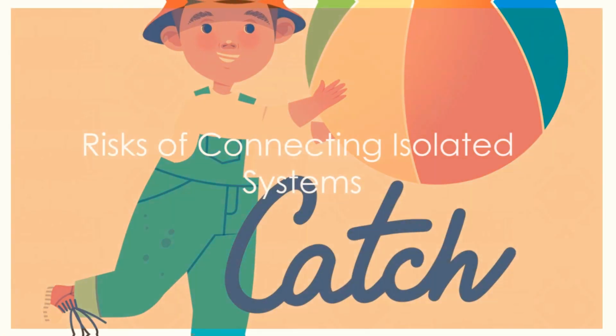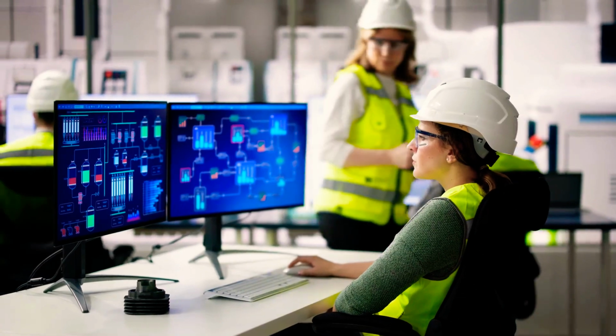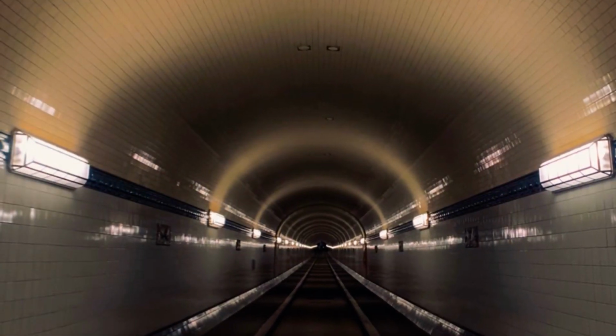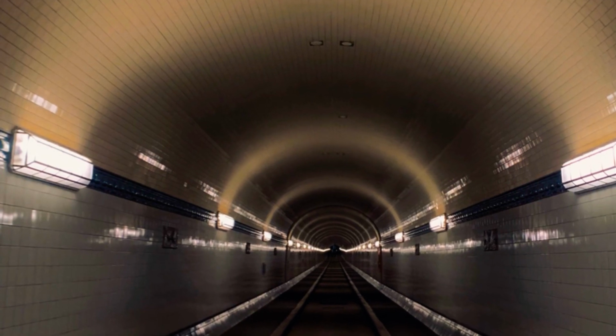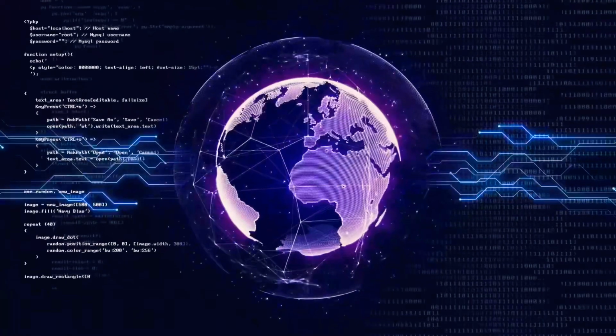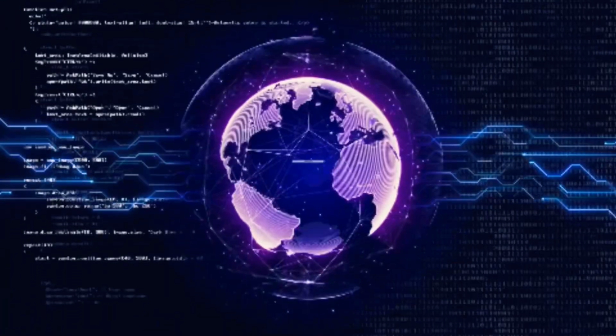Now, here's the catch. If that isolated SCADA system is ever connected, even briefly, to the internal corporate network, it's like opening a secret tunnel between your guest house and your treasure vault. If one internal computer is compromised, boom, the attacker now has a backdoor into your isolated system.